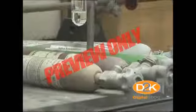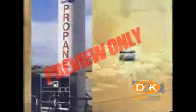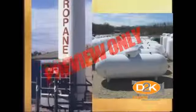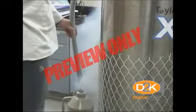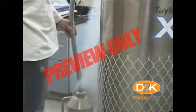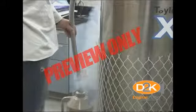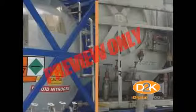The size of one of these cylinders can range from a small lecture bottle containing oxygen to a large tank containing propane. In addition, cryogenic liquids are contained in cylinders. Cryogenic gases are liquefied gases that are kept in their liquid state at very low temperatures and high pressures. Examples of cryogenic liquids include liquid nitrogen and liquid helium.